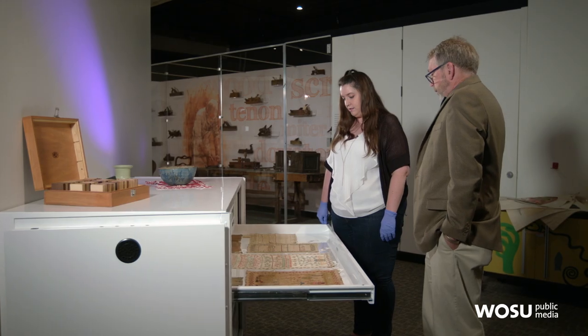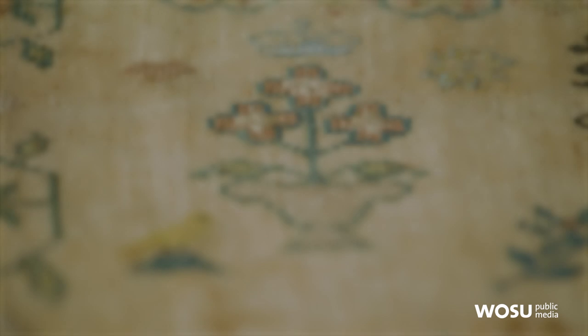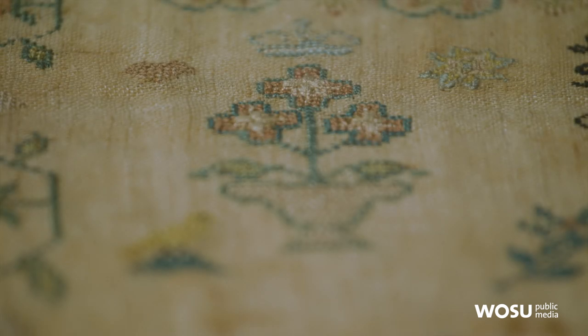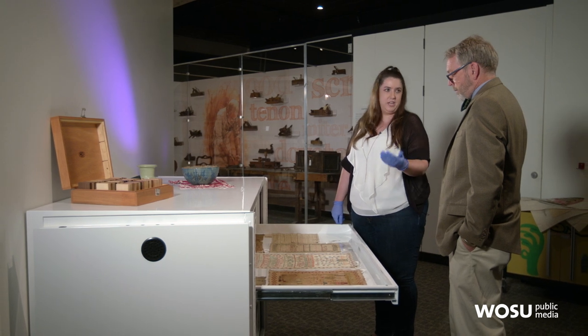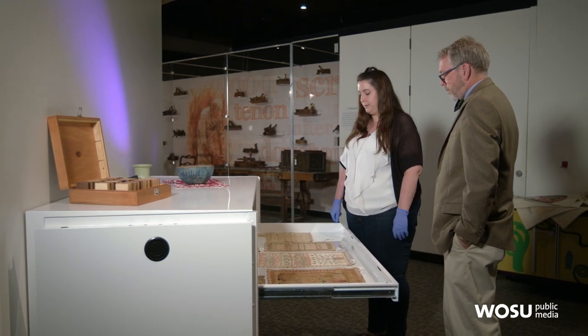And of course people still do this. Yes, absolutely. We get a lot of people in who really want to see these because they still do samplers and they still use these techniques. Were they starting from a pattern like people do today? Most likely, yes. We have evidence on some of the samplers of pencil marks where they would have been drawing out the pattern beforehand. And if they're receiving formal education on how to do it, they likely are following some sort of pattern.